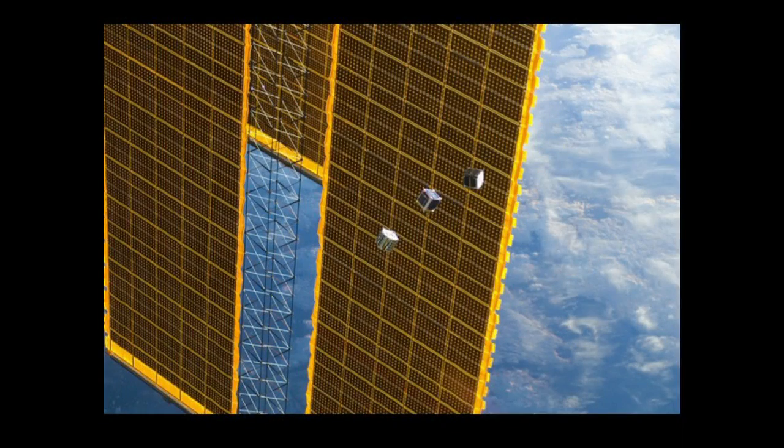This actually looks like a cartoon picture. This is actually the launch of some CubeSats from the International Space Station. That one in the center is what was referred to as PhoneSat at the time, but it's the same guys that were working at Ames that went off and created Planet Labs up in San Francisco.